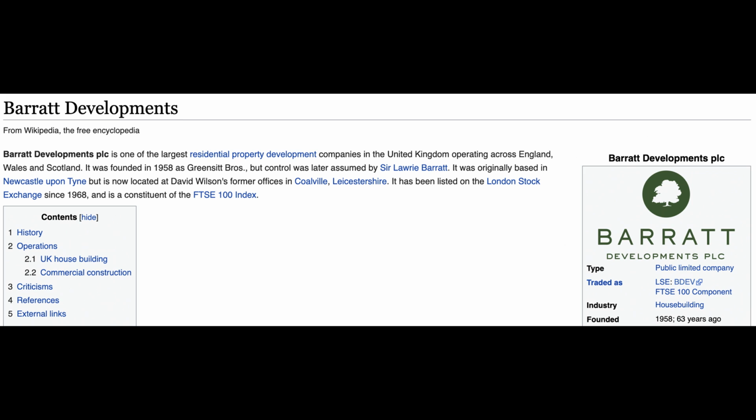So stock number 2 on my list is Barratt Developments PLC, and Barratt's, or let's just call them Barratt's as that's what they're usually known as, they're the largest property development company in the United Kingdom. They were founded back in the 50s and have been listed since the 60s, so they're a massive house builder in the UK. In terms of size, the market cap's only around 7 billion, so compared to the previous stock BHP, it's a lot smaller in size, but even still it's a very big company.